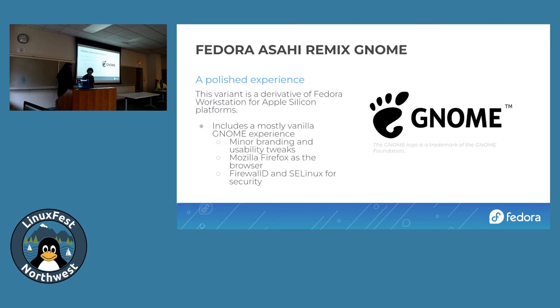Then there's, of course, a polished experience with GNOME. This is a derivative of Fedora Workstation. It does the same thing that you would see on Fedora Workstation on Intel platforms, AMD platforms, this whole thing. Like the same thing I said for KDE, same thing for GNOME. The idea is that the experience is basically the same, whether you're using upstream Fedora Workstation or KDE, or Fedora Asahi GNOME or KDE.